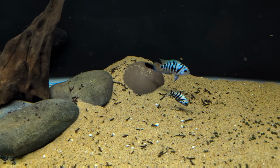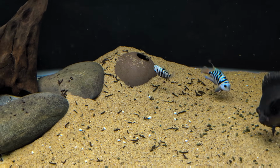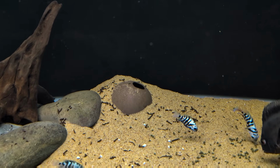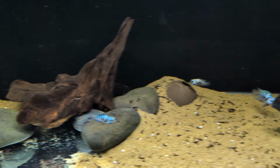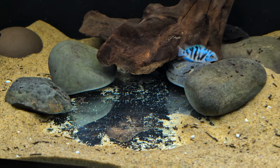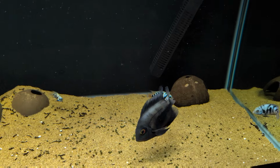This pair here literally just had some young, but I can't see any. So they could be in that cave. This pair here live in that cave. And then the other pair are just floaters. They just float about, but they will go under this wood to breed when they want to. But the third pair don't breed as much as the others.